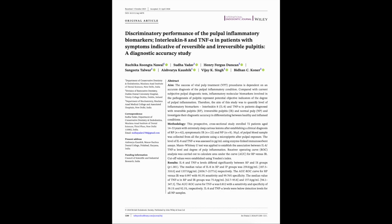For the results, interleukin 8 showed significantly higher levels in the irreversible pulpitis group compared to the reversible pulpitis group, and tumor necrosis factor alpha had also shown elevated levels in the irreversible pulpitis cases compared to the reversible pulpitis. For the diagnostic accuracy, interleukin 8 demonstrated a high diagnostic accuracy for differentiating between reversible and irreversible pulpitis, with an area under the receiver operating characteristic curve of 0.99, which is almost perfect, indicating a 95.5% sensitivity and 99.7% specificity.